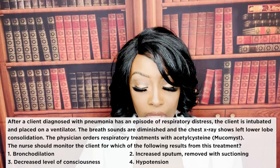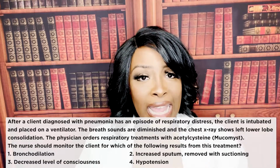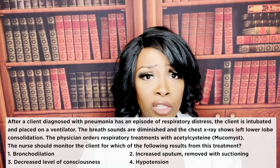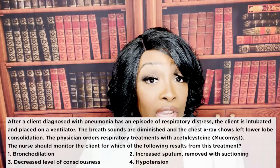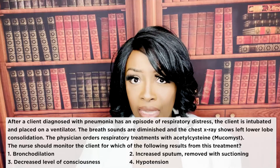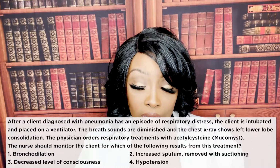If you go back to the question, it says you're going to monitor for which result. It didn't say which adverse effect. It didn't say side effect. It said result. Result is something that we want to see happen. So even with that one word, result, you should have gotten rid of number 4, hypotension, because that's not a good thing. That's not something we'd want to see happen if we gave a patient a medication, even if we didn't know what that medication was. Same with number 3, decreased level of consciousness, because that's not a result we would want to see after we give a patient medication. So you should have been between 1 and 2. If you had no idea what the answer was, at least you improved your chances of getting the answer correct.